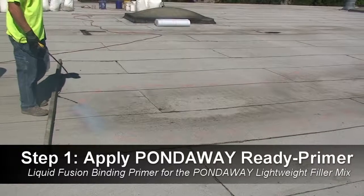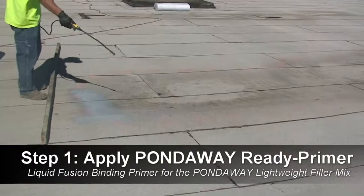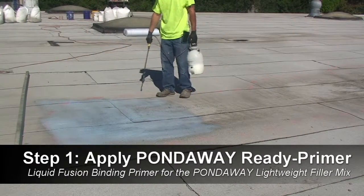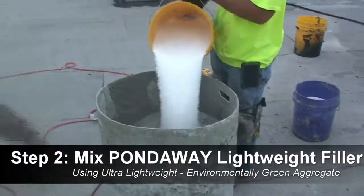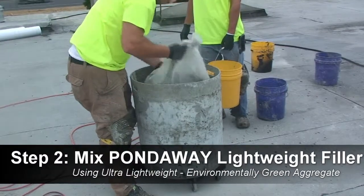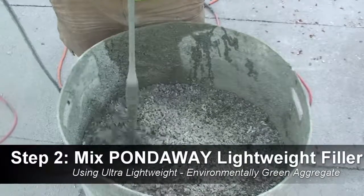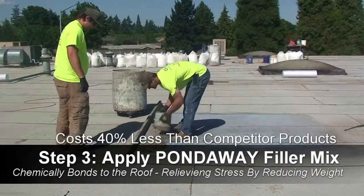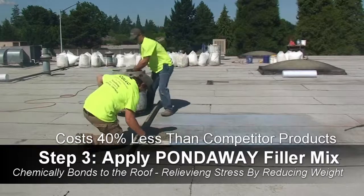First, apply the liquid fusion binding primer to the clean ponding area, just before applying the proprietary Pondaway lightweight filler. Second, mix the Pondaway ultra lightweight filler using a patent-pending compound that is ultra lightweight and uses environmentally green aggregate. Third, apply the Pondaway filler to the previously primed ponding area.